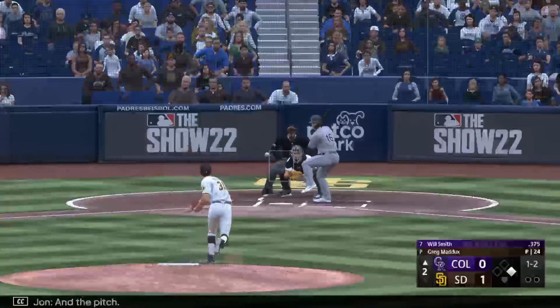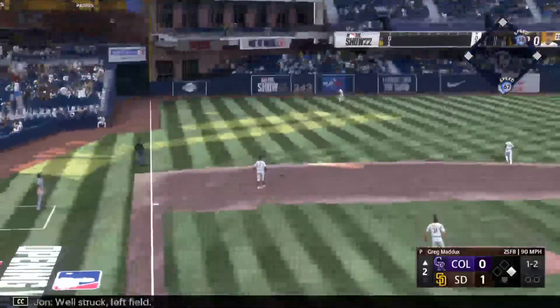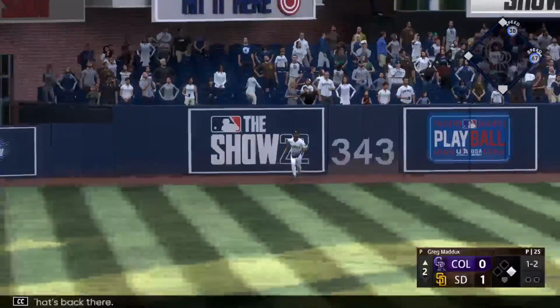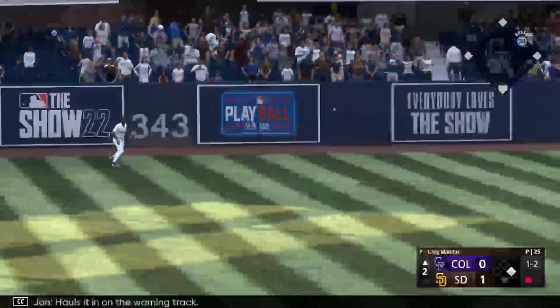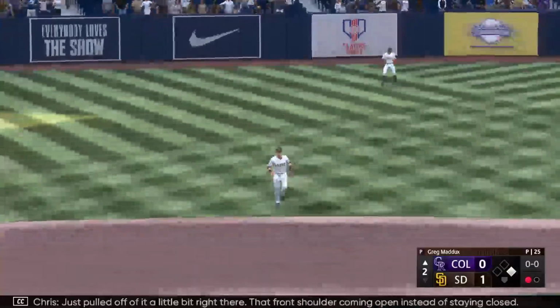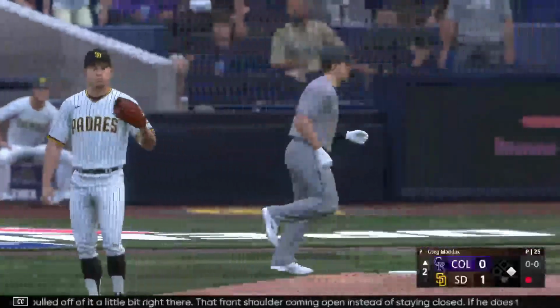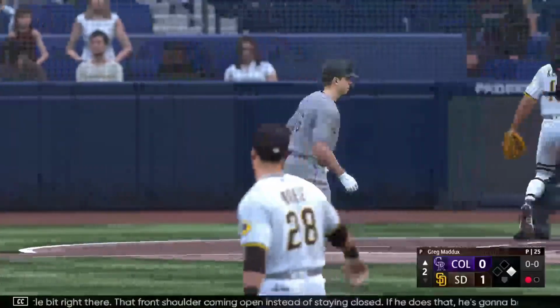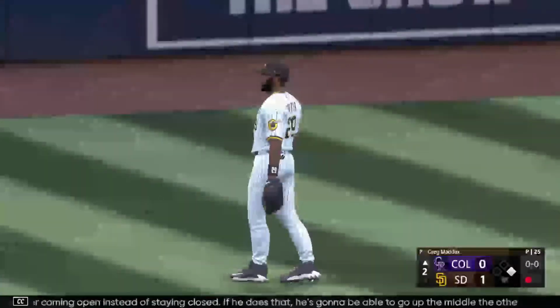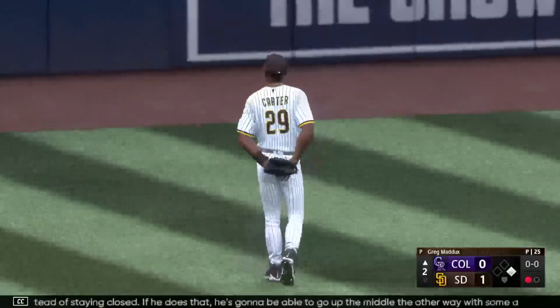And the pitch. Well struck, left field. That's back there. Pulls it in on the warning track. Just pulled off of it a little bit right there, that front shoulder coming open instead of staying closed. If he does that, he's going to be able to go up the middle the other way with some authority instead of a fly out to left.